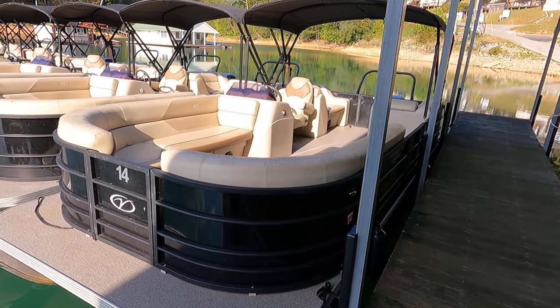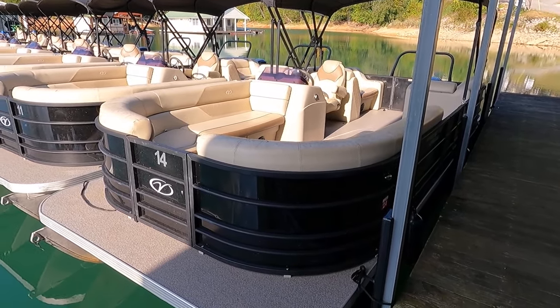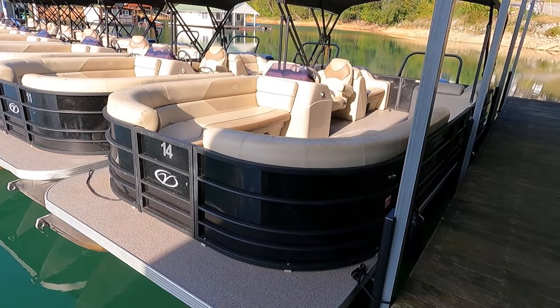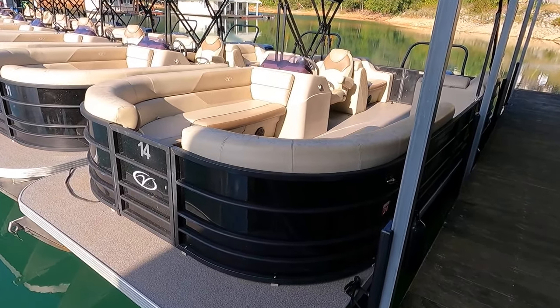Those ski tow bars, normally on those rental fleet boats, by the time we see them, we're putting them up for sale. All those ski tow bars all have a little bit of a sway in them, and it's likely due to this aluminum deck. Every one of those ski tow bars are just rock solid.